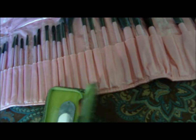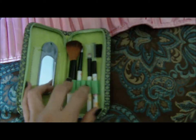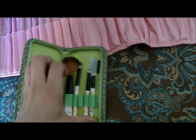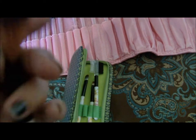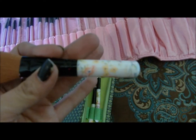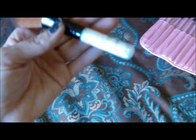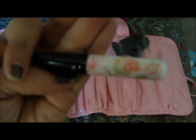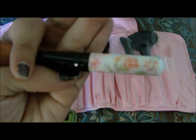But this is another little set I bought. I bought it for when I was working, and I love these brushes. They are so soft, and they're little travel ones. I use them more often than anything. And if you could only feel how soft this is, like baby soft. And then it's got an adorable little design. Let's see if maybe I don't block the... Yeah, there you go. See little roses on it, so cute.